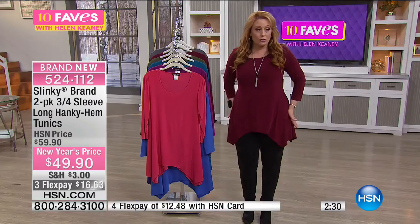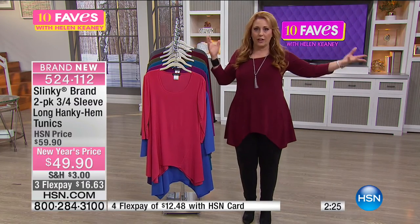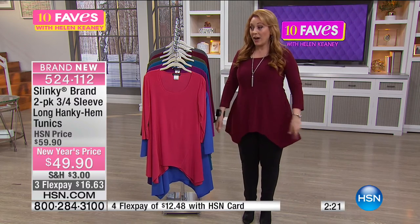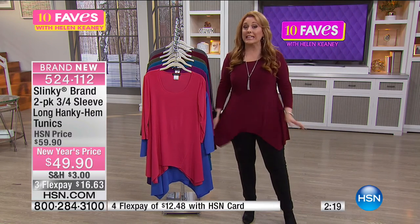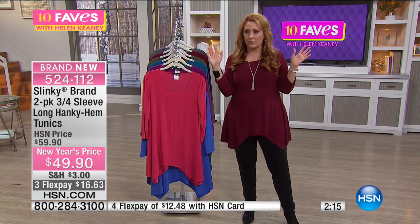But it also shows your shape. It's not like this big baggy kind of muumuu kind of a thing where you're putting that over. You want to show your shape, but you want to feel comfortable. Now, I've got jeans on. I'm wearing skinny jeans. I could easily wear leggings with this. Leggings is my favorite food group. I would wear leggings with everything.